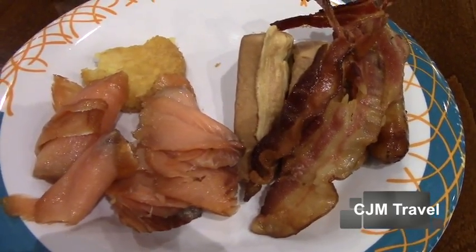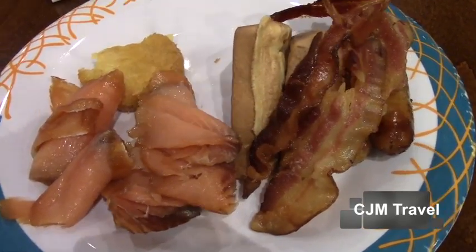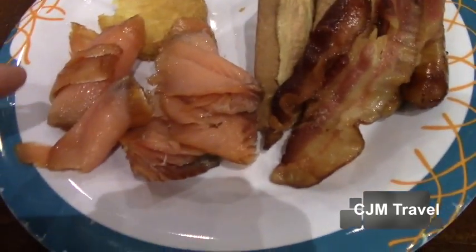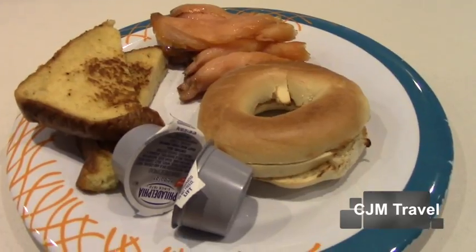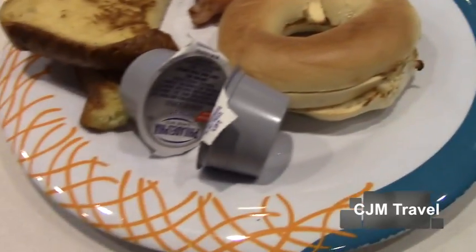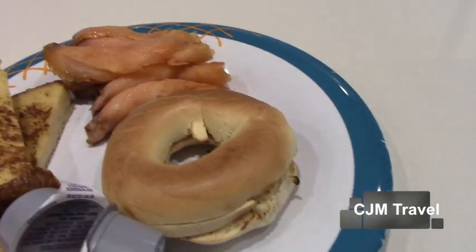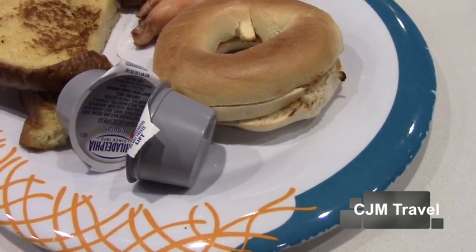I heard somebody got food wise, so I'm gonna get a bagel. And afterwards, we have some bacon, some sausage, waffles, a hash brown, and lox. That looks really good. Alright, so I got another plate. Got bagel, cream cheese, some French toast, and lox for the bagel. So I'm gonna make this bagel look lit.